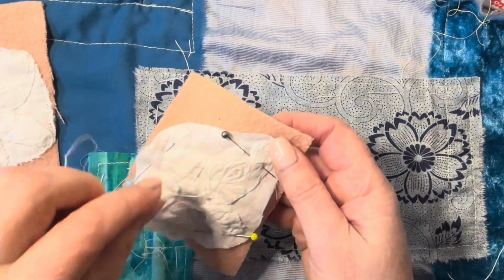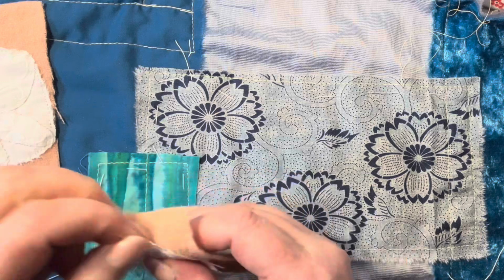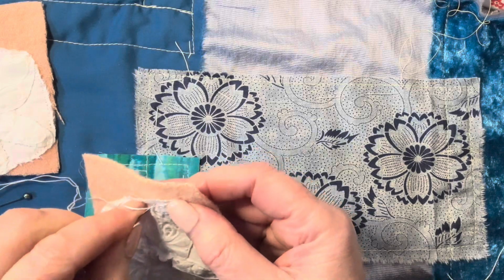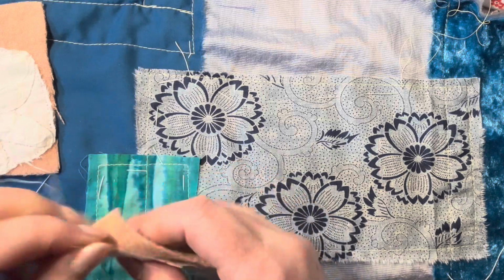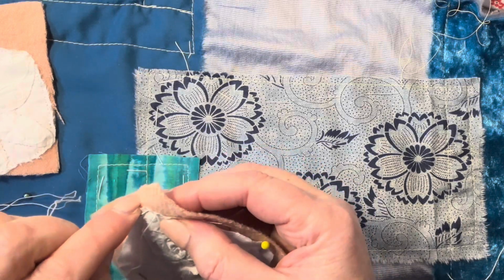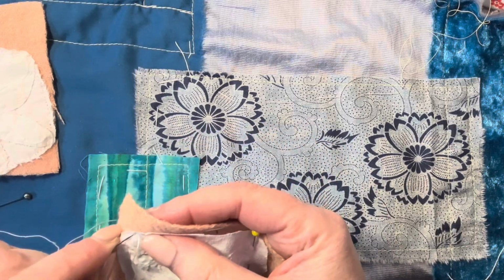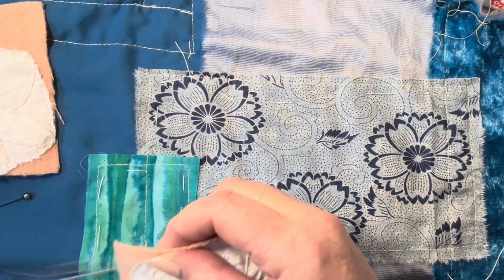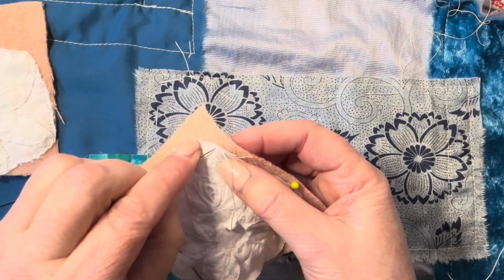And when I've gone around each of the petals or the legs or the bits, whatever they are, when I get up here, I start to go around the edge with little back stitches, which creates a sort of holey look, because this is a fairly thin linen or cotton. So you can see how it's starting to get a bit of an outer edge design.